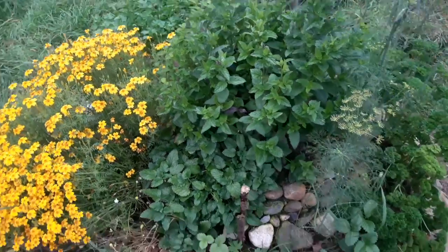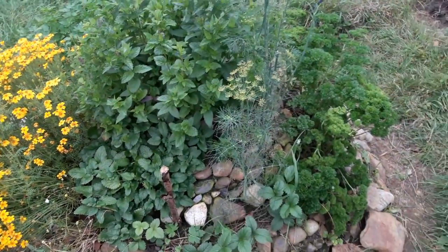Food here in the Nomad Town is, yeah, all self-grown, so really, really nice experience.